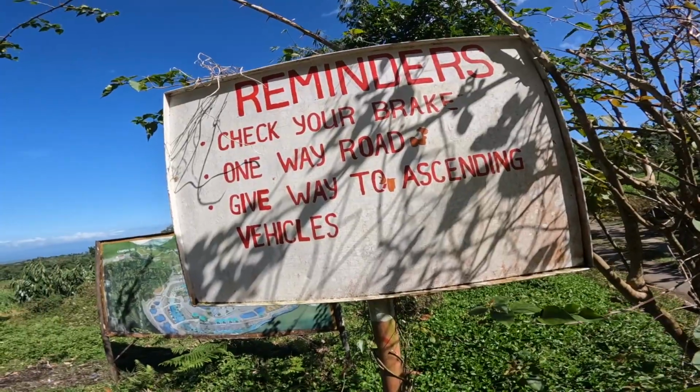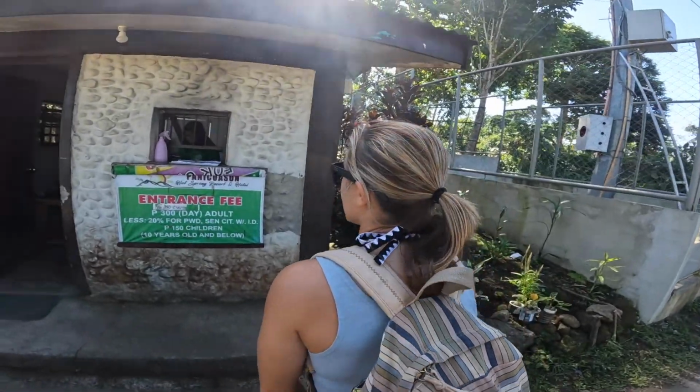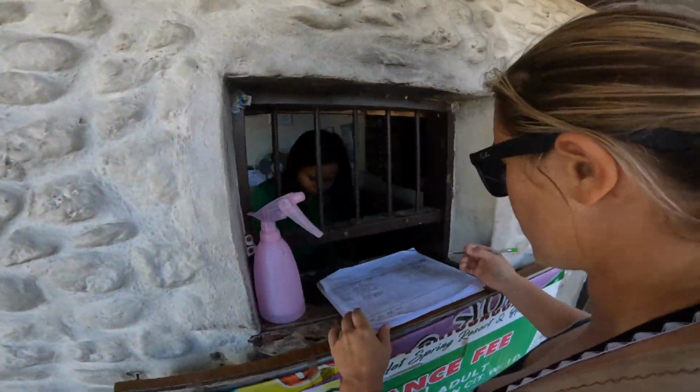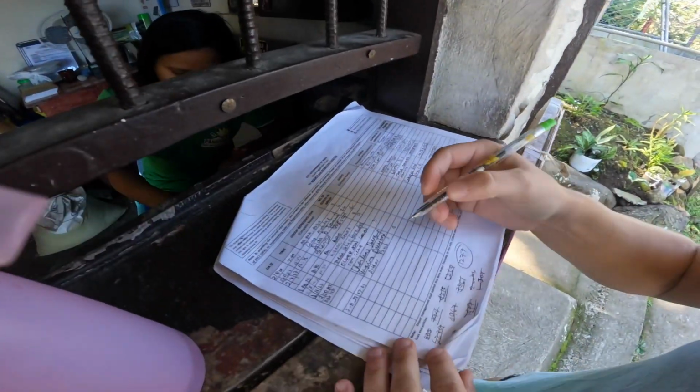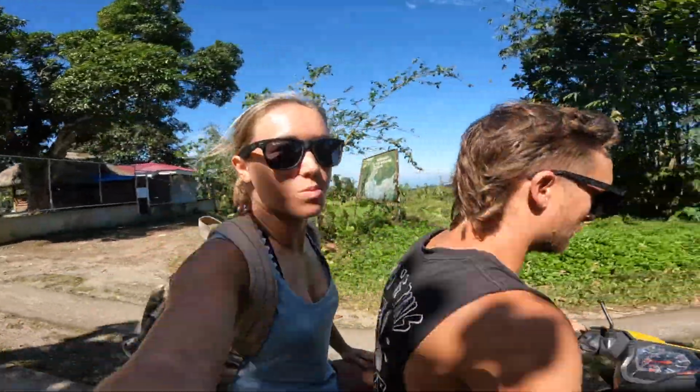Alright guys, we just pulled up to the hot springs. Let's get our tickets and go on in, check it out. Just two for the hot springs. 600 pesos. All right. How are y'all doing this morning? All right, all paid up, let's go.